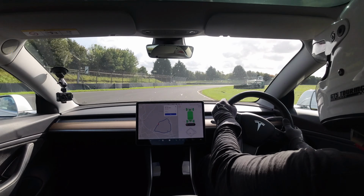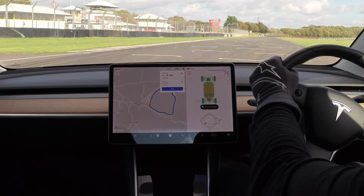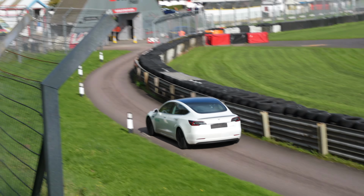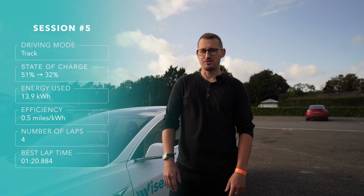There you go, but otherwise okay. After 3 laps, the battery temperature did get red again, and to be fair, in general, I just got a bit bored with no one else out, so we came in. As you saw, unfortunately not much success getting under 1 minute 20, but I'm going to call it a day in terms of chasing that.